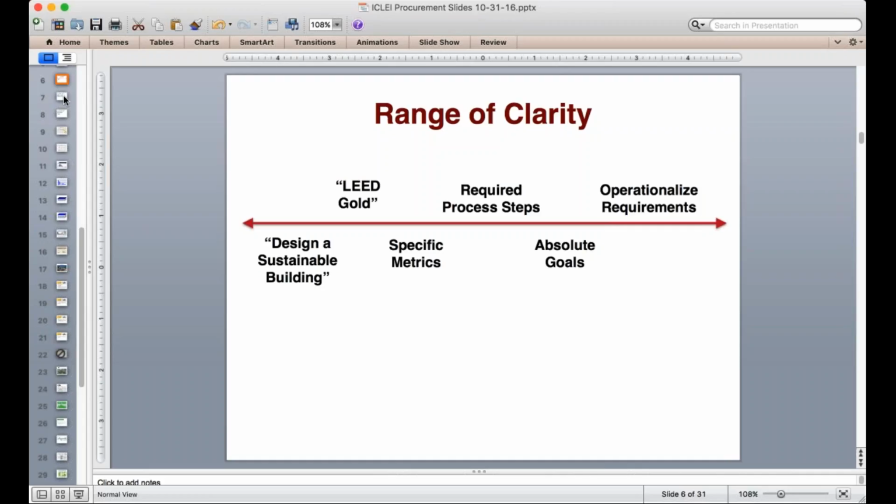And then those are helpful, but I think even more helpful is using specific metrics with required process steps. So things like conduct a charrette or conduct a series of sustainability workshops, perform energy modeling with X number of iterations, whatever. And I'll show you some examples of those. Then we get into things that I would call absolute goals. Those are things like build a net zero energy project. And that really gets very specific in terms of both the process you're going to have to go through in order to pull that off and how to operationalize it.